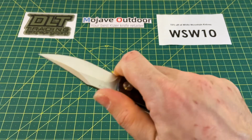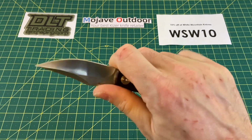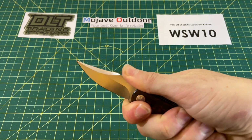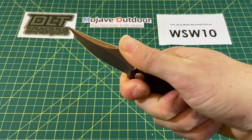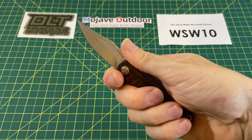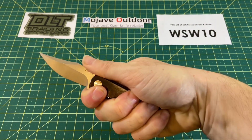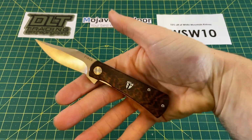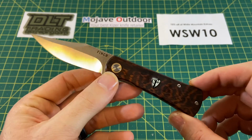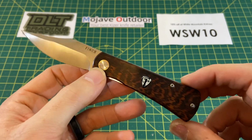It's got the perfect jimping to get that good grip to where you are in complete control of this blade. I mean, you are right by the edge of it with no worry of an accident of cutting yourself, as long as you're, of course, paying attention to what you're doing. But it just feels really good in hand. The handle is just completely swallowed by your hand, and it feels great with no hot spots. It's just an excellent little knife, and I do consider this to be a small knife. I think the blade is coming in at somewhere around 2.65 inches.